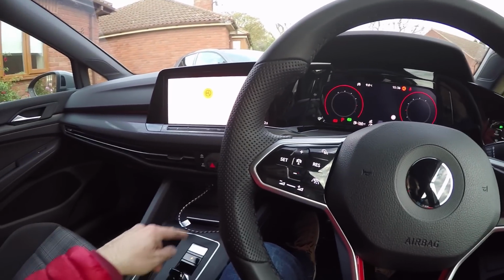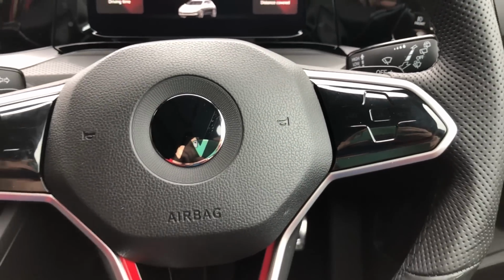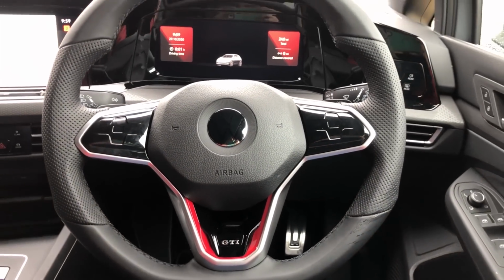And when you turn the car off, it just goes completely black. Let's do that. Probably takes time, but all these, normally on the buttons, they're painted white. On this, it's like backlit.